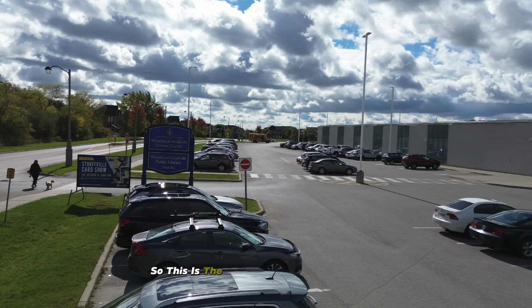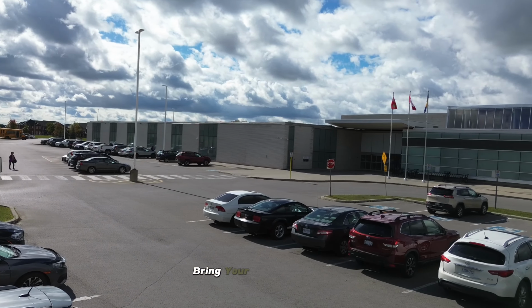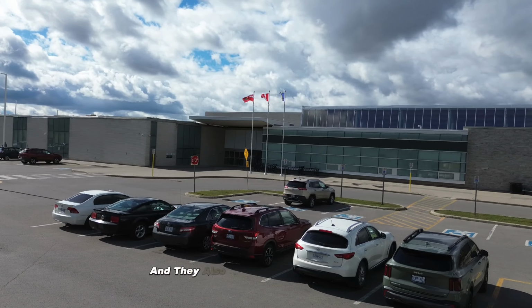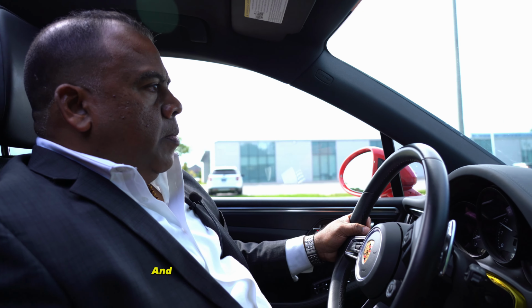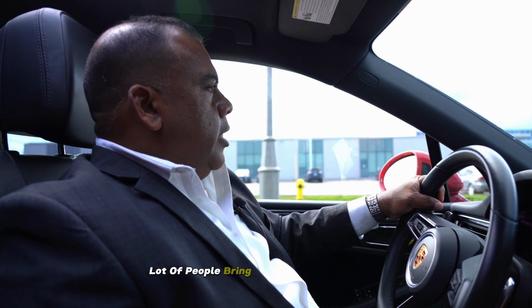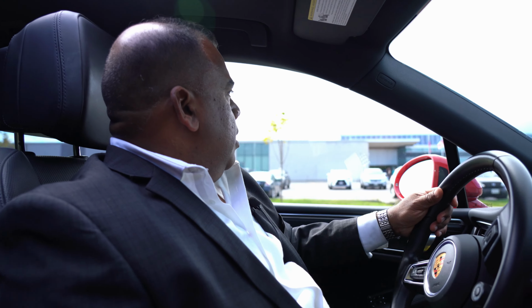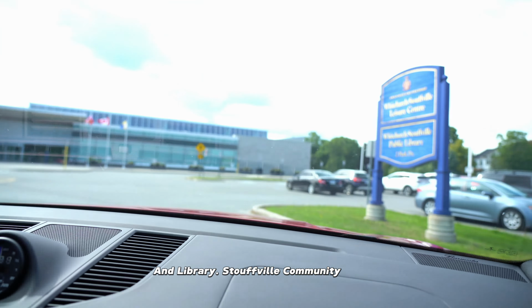So this is the Stouffville Community Centre. They have a swimming pool, library, bring your kids for reading. And they also have a tennis court close by. And the best part is they have a gym also. A lot of people bring their kids for swimming. And library, Stouffville Community Centre.